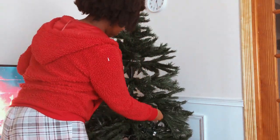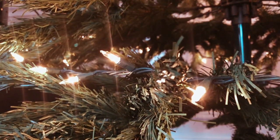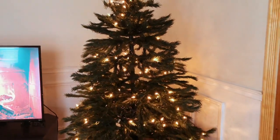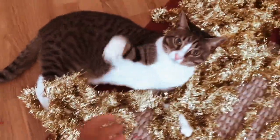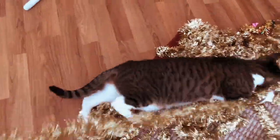Now I'm decorating the golden themed tree for our living room. Y'all, let me tell you, it was a struggle decorating this tree with my cat. She tried to get in everything. I know some of y'all cat owners can relate.